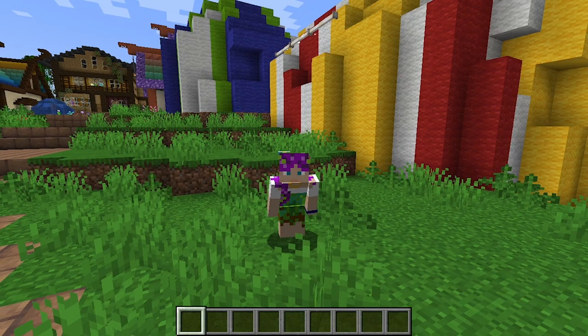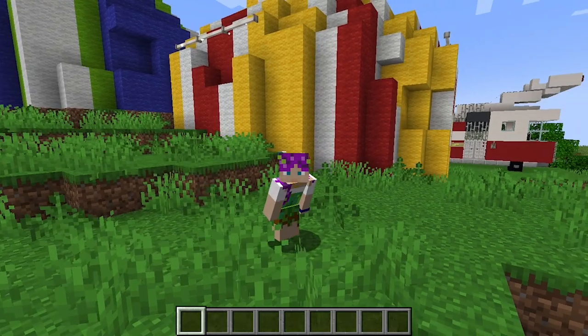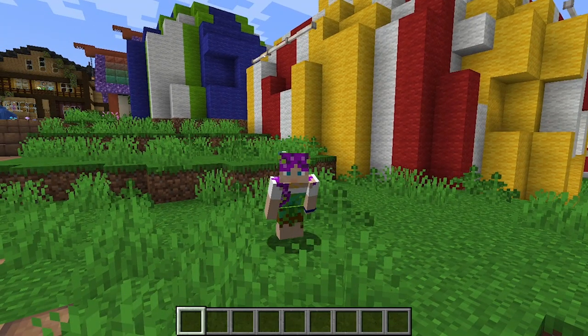I hope that I will see you for tomorrow's build when we get the entrance to our town built up finally.